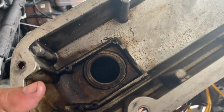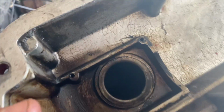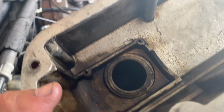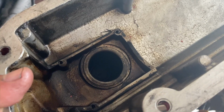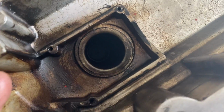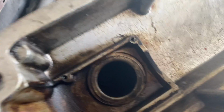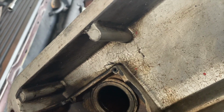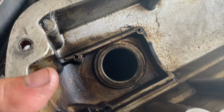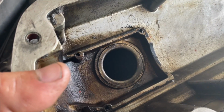Okay, so what I noticed is it's hitting where the baffle went, and you can see it right there. What I'm going to attempt to do, because I put the other side on and the other side clears, which, geez, I got to clean this thing better. Anyway, I'm going to get a grinder and try and grind this thing down, and that might save us, what, 150 bucks or so. We'll see, because that's a good chunk right there that it's probably hitting on. So we'll go ahead and give that a shot and see if it works.